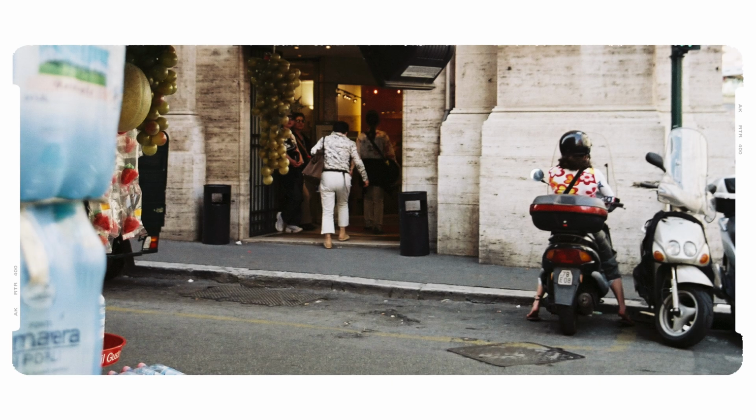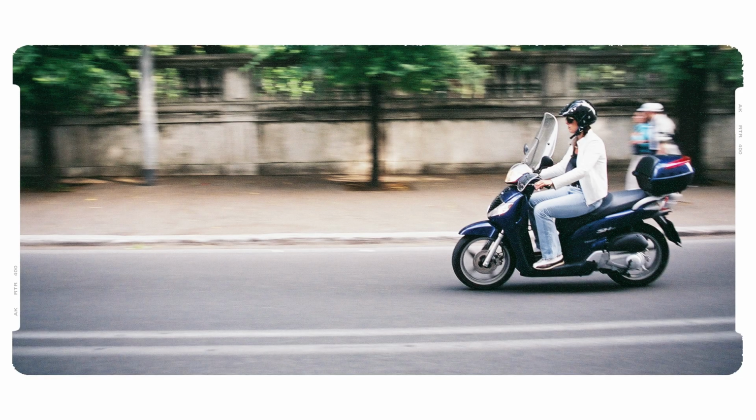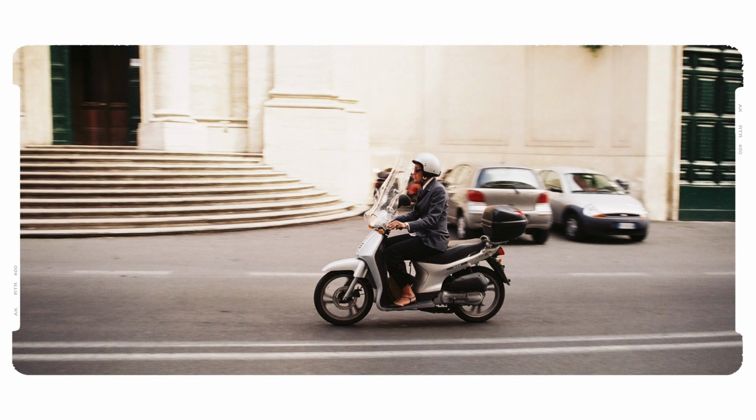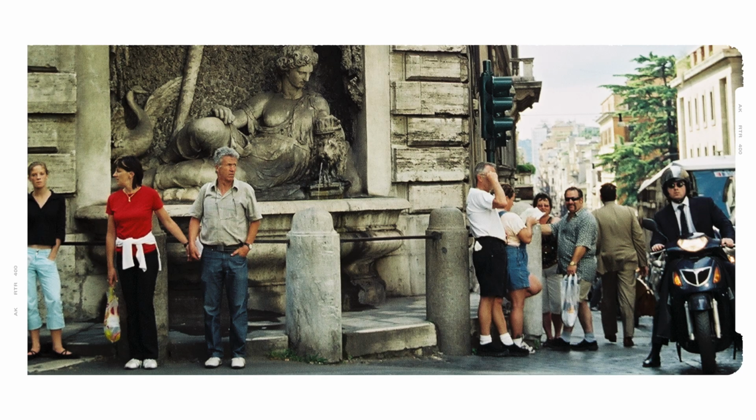One of the first things I noticed when I landed in Rome is how people get around. You see people riding Vespas everywhere you go. And what's really cool a lot of times is people are really well dressed on these Vespas. You see a guy in a full suit here. Now, I love everything that's going on in this photo. You see the guy in the full suit, you see the couple kind of holding hands.